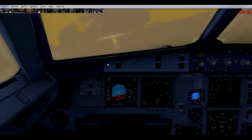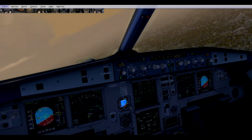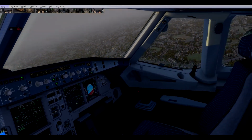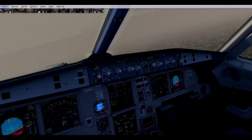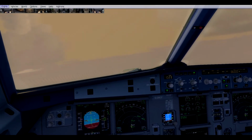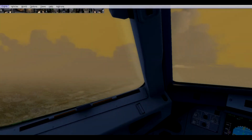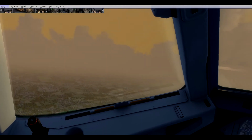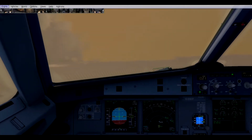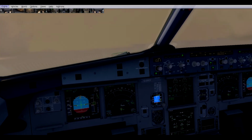Spoilers, disarmed. Flaps, check retracted. Landing gear, gear up, lights off. Exterior lights, set off. Packs, both on. Anti-ice, off. TCAS, checked. Altimeter, Barrow reference set and cross-checked. 1021, 1021. Checked. Checklist complete.